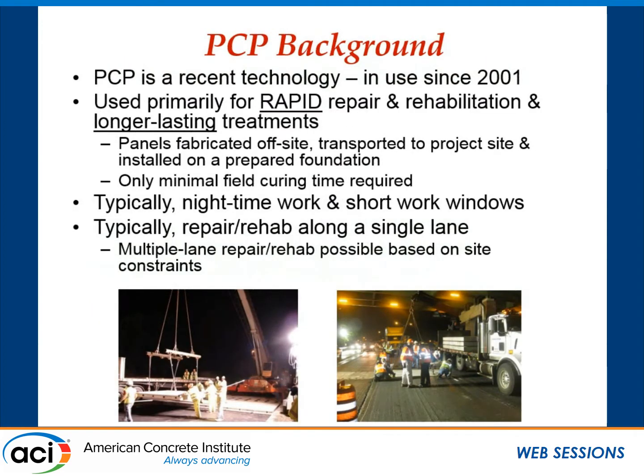We more or less started doing the production use since about 2001, used primarily for repair and rehabilitation for longer lasting treatments. If you want a few months of service life or a few years, maybe rapid set concrete might work. But if you are looking for longer, if you don't want to go and fix the fix, precast is a good option.